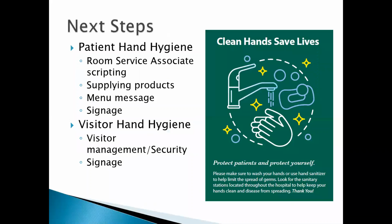All right, so this naturally leads us to our next steps. So we are going to emphasize patient hand hygiene. We got our room service associates from the dietary department to add a little blurb on their script about hand washing. We have these little towelettes on the tray to help them wash their hands. We are supplying hand hygiene products. We're going to get these wipes for them.